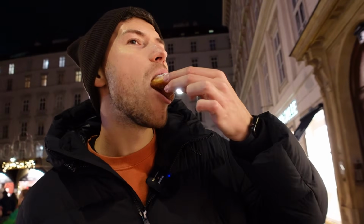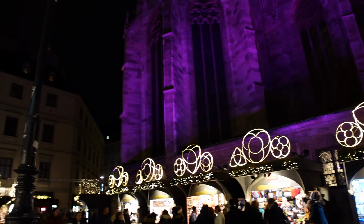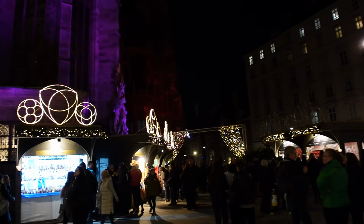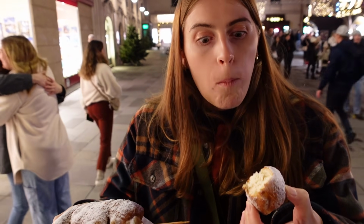That looks super nice. And this market wraps all the way around the Stephansplatz Cathedral, St. Stephen's Cathedral. And it is a bit of a thoroughfare, obviously. That's why it's super busy, because it's basically in the middle of Stephansplatz. I love it. That's exactly what I wanted.